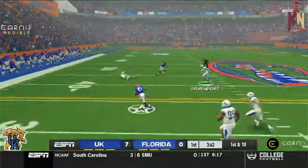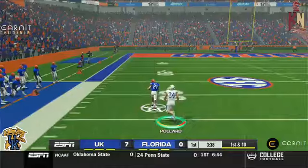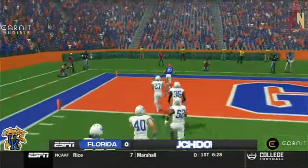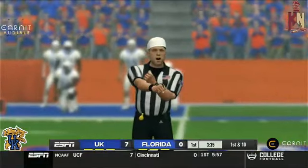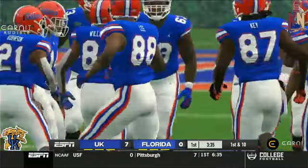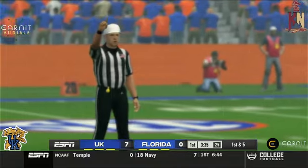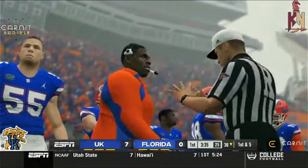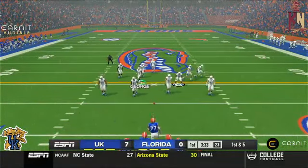On the ground with the tailback. Across midfield. At the 30. To the 20. Touchdown, Florida. Hold everything, folks. There's a marker down. Let's get the call. Little stumbles like these can kill your offensive progress. So we replay first down here and only 5 yards to go.